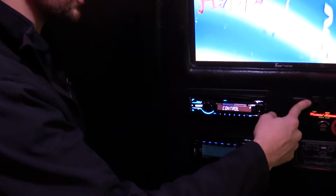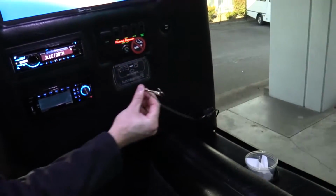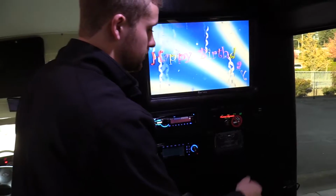So pretty cool feature. Last but not least, you will see this little aux cord here. If you're playing a DVD or if you're plugging in a laptop, I believe you plug this into here and then the sound will come in through the speakers.